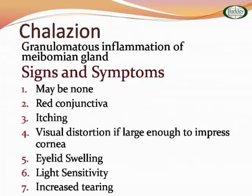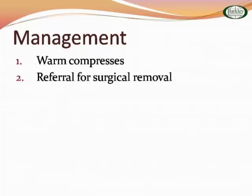Now, this is that beady nodule that we talked about. It's a granular inflammation of the meibomian gland. Often it does follow somebody that's had a hordeolum, a sty. Signs and symptoms may be none, red conjunctiva, itching, visual distortion, depending upon how large it is. I've seen some very large ones and some very small ones. Eyelid swelling, light sensitivity, increased tearing. Usually with these folks you can give them warm compresses for comfort, but it needs to be surgically removed by the ophthalmologist.